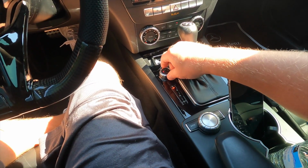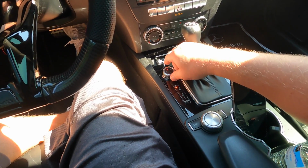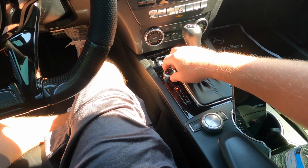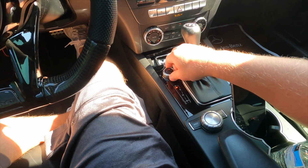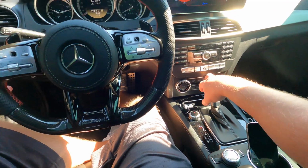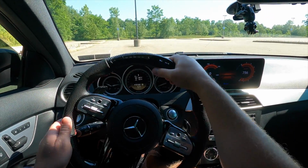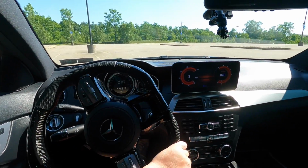Now, W204 C63 has 3 different driving modes, 4 if you count manual mode. So we got Comfort, Sport, Sport Plus, and here's manual, and then right there we have launch control. I usually keep it in Sport Plus. That changes just the gearing of the car and also the throttle response.